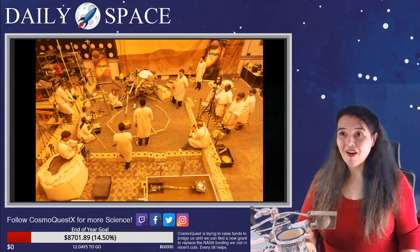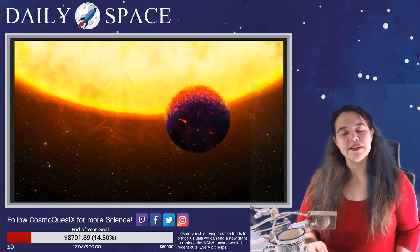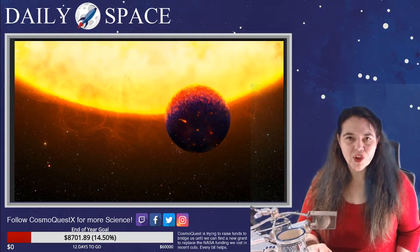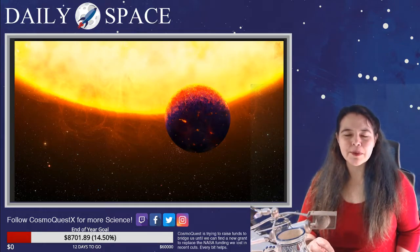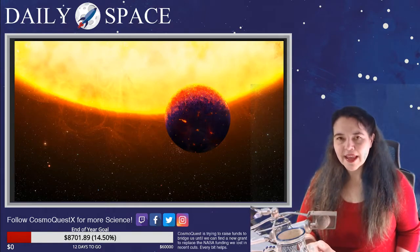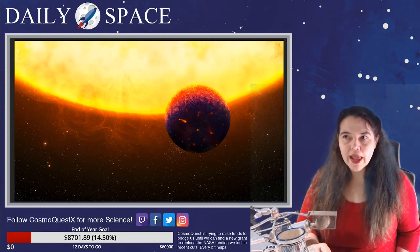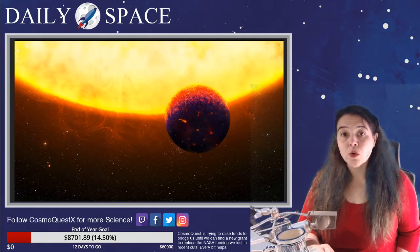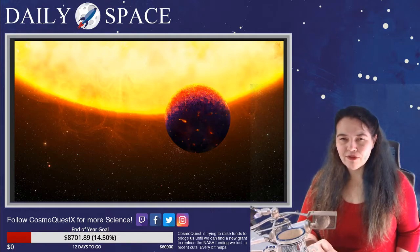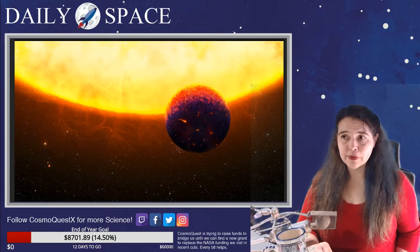Okay, so moving on to our next story. Researchers at the universities of Zurich and Cambridge have been studying a new class of exoplanets being discovered around distant stars. In this case, these worlds are several times the mass of Earth, and they're snuggled up right next to hot stars. And this combination of factors means that these worlds have extraordinarily high temperatures.